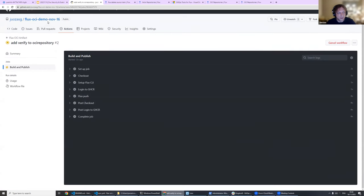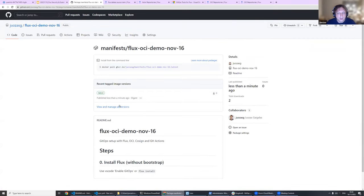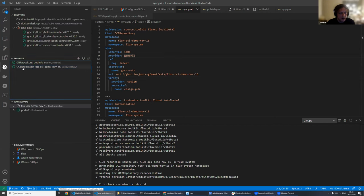And it was successful. So now we go here, we go to packages, and now there's another one. So we see all the versions. There was one 7 minutes ago, and then there's one that I pushed just now that contains the verification code as well. Because there's now a package in OCI that tells the OCI to verify itself, if we go here, it should fail, right? Because it's expecting the OCI image to be signed, but it's not.